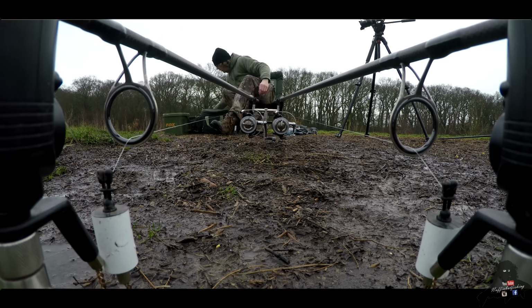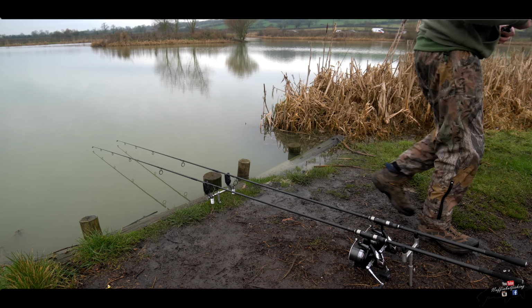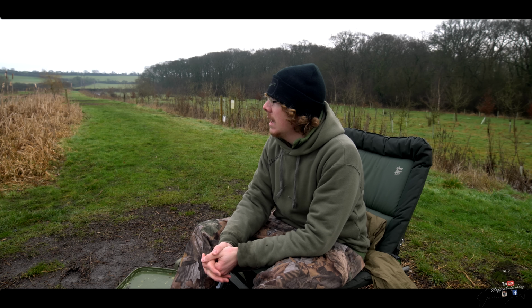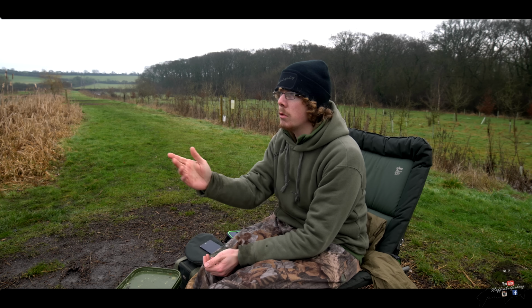Midday, and action has, well, it never really picked up. I had that one fish that was obviously just mooching around the island and picked it up, but I've had no touches since. The average temperature has risen, as you can see. The ground has thawed, but it doesn't feel any warmer.